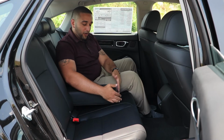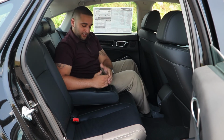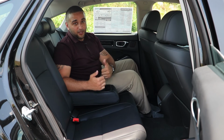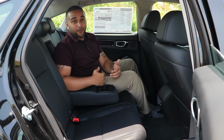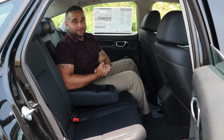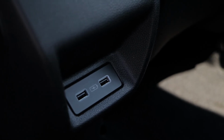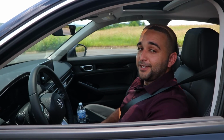Now also we have our armrest with our integrated cup holders. Our left side is going to be for our smaller cups. On the right side is going to be for our big gulp cups. So we're not going to have any issue there with fitting our water bottles, our drink canteens, anything like that now for our backseat passengers. Now for those long road trips for your backseat passengers, we feature 2 Lightning USB adapters now, so it keeps everybody occupied.